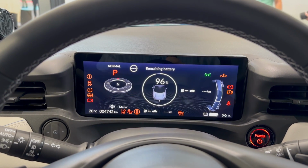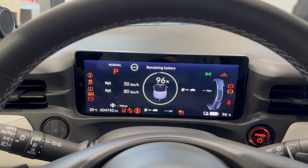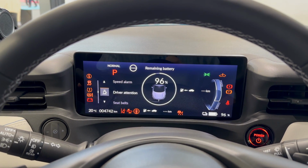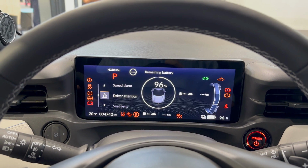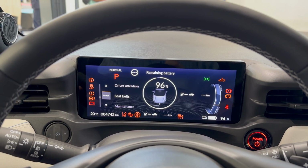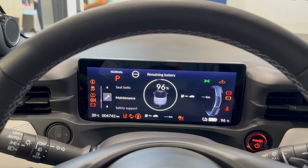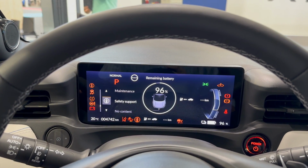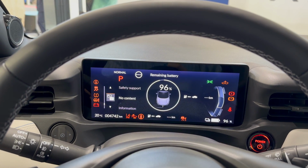Now have the speed alarm, so I guess once you pass certain speed it can give you a warning, maybe for winter tires. Top speed is 160 kilometers, limited electronically. Driver attention, I guess you can just see how the computer thinks how tired you are. Seatbelt information, so that shows automatically maintenance options, and safety and support, so have the blind spots and so on.